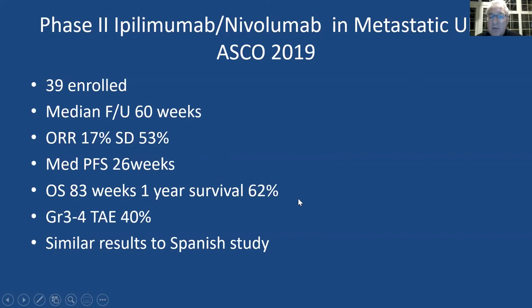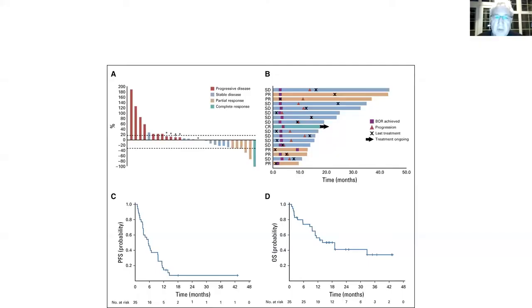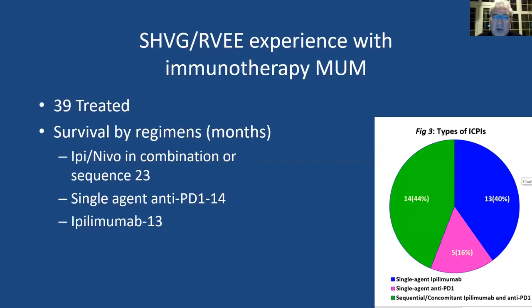This was very similar to data that had been presented a little earlier from the same drugs in the study in Spain. This is formidable treatment with a high level of treatment-related side effects. And as you can see here on that study, the overall survival, interesting, some patients still alive and well at 2 and 3 years. The really key thing with this will be to see, with longer follow-up, are some patients actually having very prolonged survival, a phenomenon we've seen across a range of cancers when immune system treatments are given.